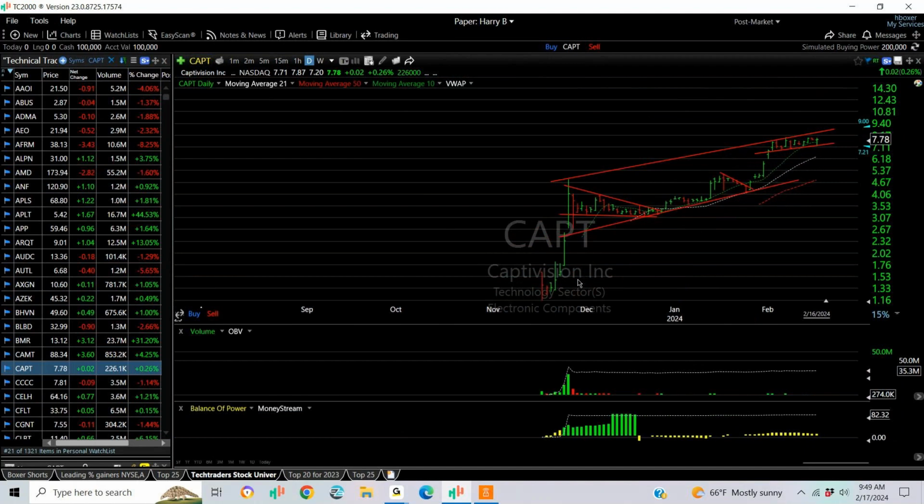CAPT explodes, falling wedge, pop, flag, pop, falling wedge, explodes, and now flag, folks. I don't know where this goes, and it's thin, but this can fly like an eagle if it runs. 9, 11, and 13, all potential targets. Stop under 6.90.